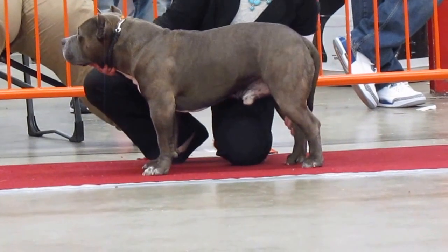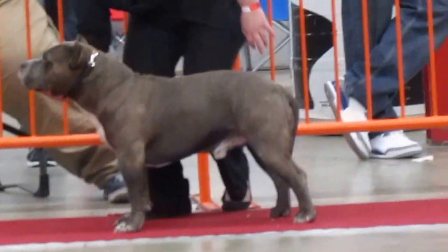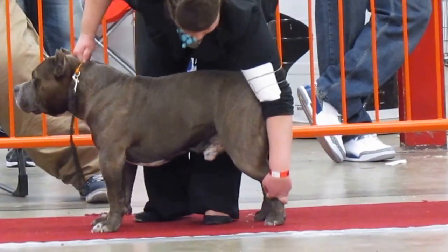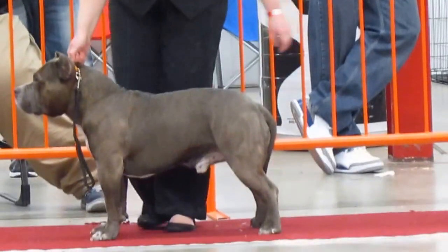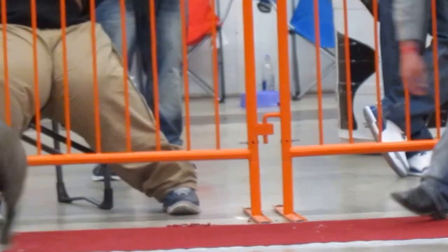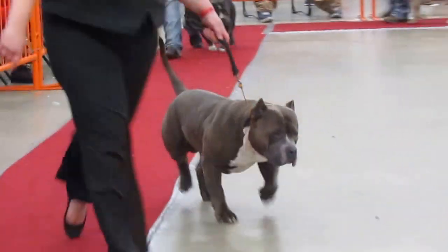Now Moose in there breaking their stance. Yeah. Ooh, somebody's dog just let it go. Jeez, you smell that? Oh, sorry. I thought it was me. I was like, what the? Nope, wasn't me.